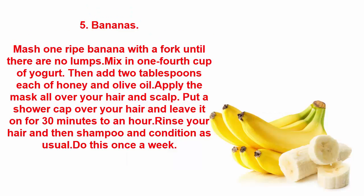5. Bananas. Mash 1 ripe banana with a fork until there are no lumps. Mix in 1/4 cup of yogurt. Then add 2 tablespoons each of honey and olive oil. Apply the mask all over your hair and scalp. Put a shower cap over your hair.